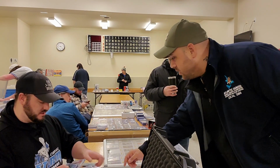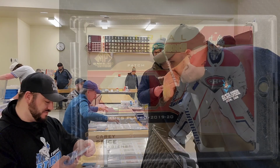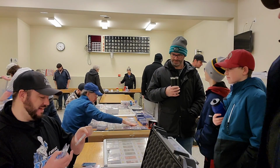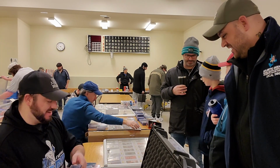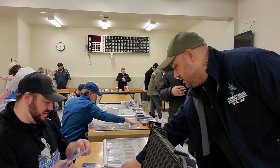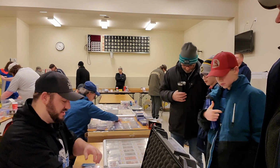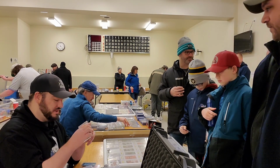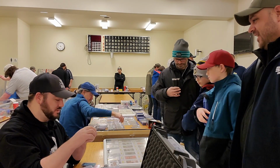There's one that's actually an error card. This one? That's not Carey Price. Back then it was Halak. Oh yeah, that's funny. It's out of 25. Did they get the name wrong? Because it says in the back that it's Price. Even the back picture is Price. No, it's not. Who else would it be? What year is that? Oh, 2020. I thought it was older, like 2010s.